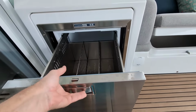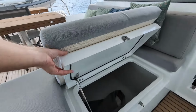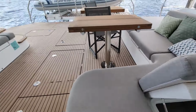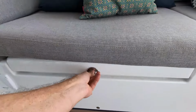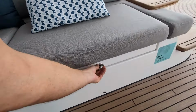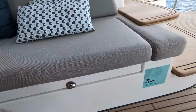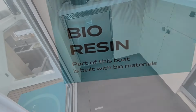Let's take a quick look around the aft cockpit, which is another great zone to hang out in. There is lots of storage under the benches and plenty of seating area on both port and starboard. It all feels solid with soft closed springs on the lids. Lagoon are pushing hard on technological advances in biosourced resin and natural fibres. These will become increasingly visible aboard new Lagoons.